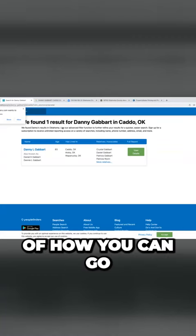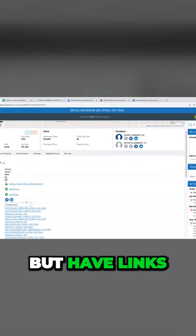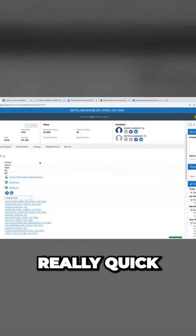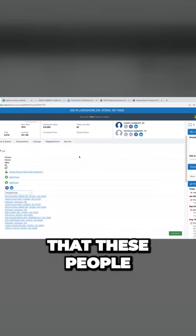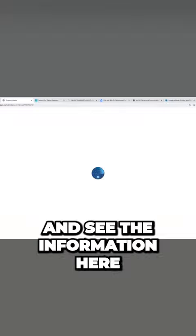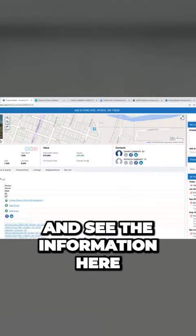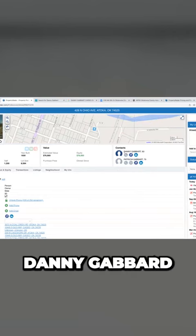So it's really amazing how you can go in and not only access our data, but have links to other people's data. And with this one, really quick, I'll show that these people own multiple properties. Here are all the other properties that they own. And I can easily check out this property that they also own and see the information here. So again, Danny Gabbert.